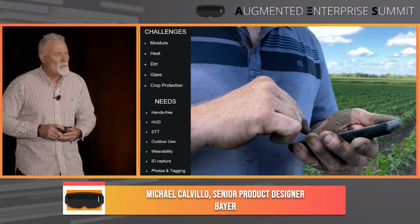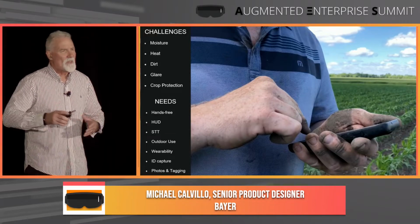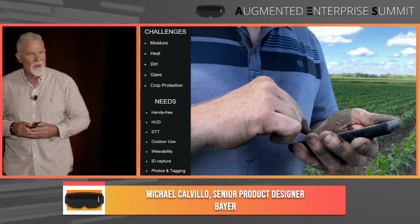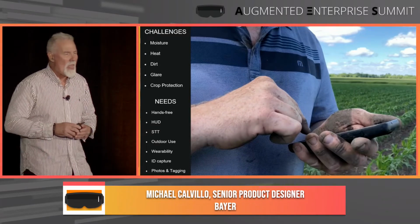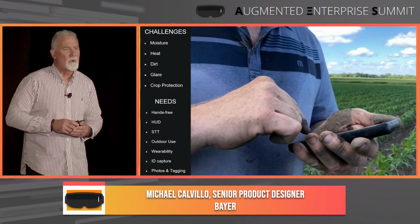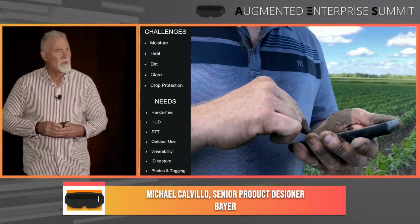Before we narrowed in on augmented reality, though, we did some diagnostics around just the general attributes of the problem. So what sorts of things would be helpful for us to do, regardless of what solution we implemented, right? It didn't take us long after a few interviews to understand that we really wanted to be able to leverage hands-free, right? And with hands-free would come things like speech-to-text, right? If I'm entering data, I'm going to need to be able to do that very quickly.